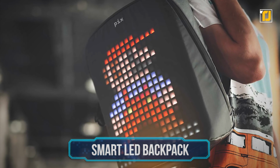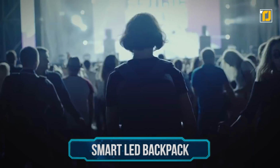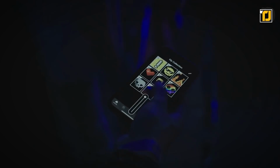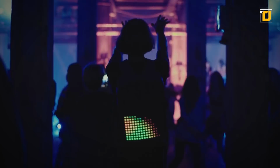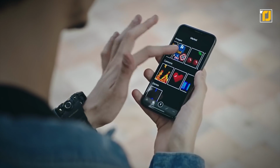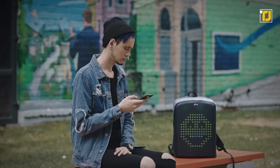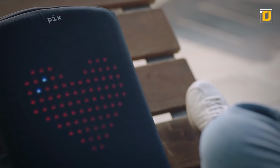Number 9. Smart LED Backpack. Gear up to impress all your friends with the first backpack with an LED programmable screen. The Smart LED Pix backpack comes with an iOS Android app, allowing you to draw your art, display images, animations, widgets, and even play games. You can now flaunt your favorite pixel art for the world to see.